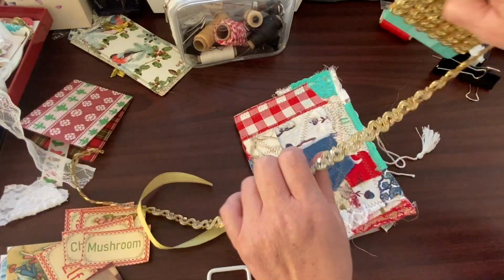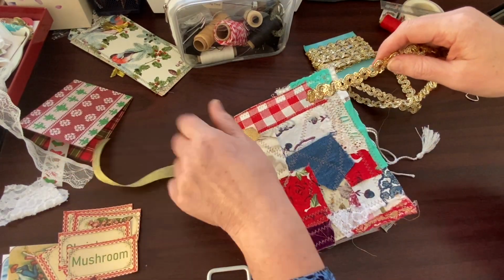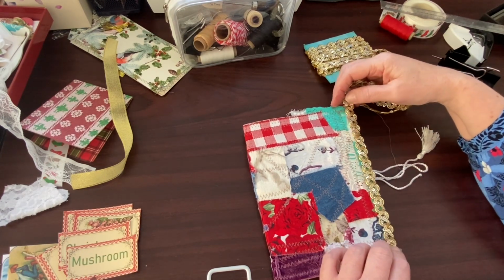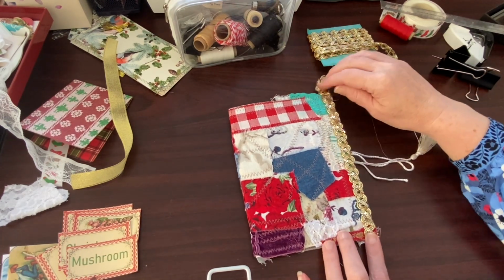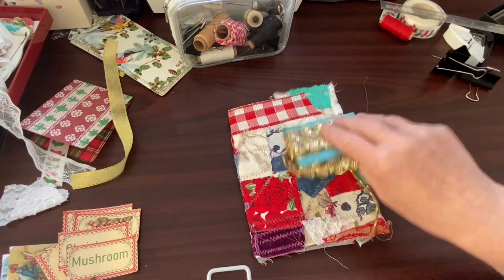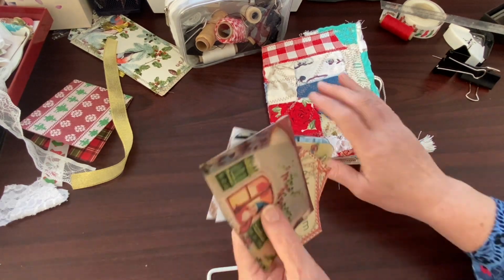Right, let's just look at this on here before we go, and then we'll come back and do a topper and a few bits inside. I do like it. I'm not going to put it on yet until I've decided on my topper, I think. So that's just about going to be the video today. Tomorrow I will come back and finish it.